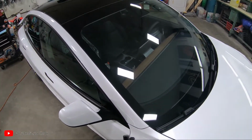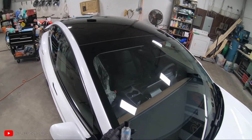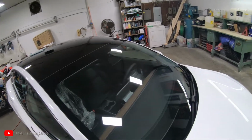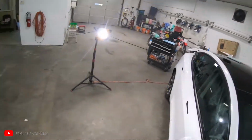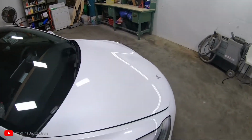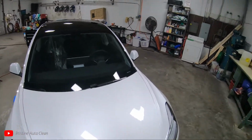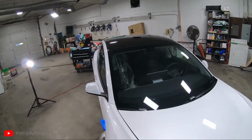Now we're going to move on to the windshield, which is the product we're going to be using is Carbon Collective Platinum Glass. I purchased this from DetailedDivision.com. Personally, I've not used this on my own vehicle. I have G-Technique G5 on mine, and it does the job very nicely, but I always like to see what else is out there. Since this is a good friend of mine, I'm going to see what he thinks of it, and we're just going to do the front windshield.